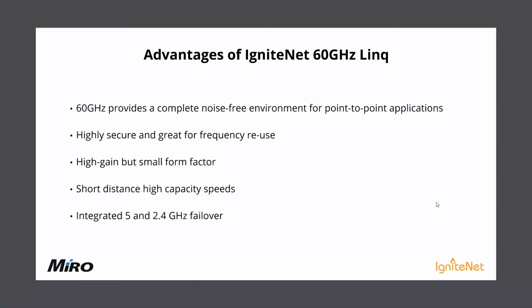And then in terms of the form factor of these units, you would think they're pretty big, but they're not. They really are a small form factor, which at the end is very beneficial for our service providers and our WISPs and for backhaul solutions, because it takes up less tower space. And less tower space means less rental costs. If you don't own your own infrastructure, rental costs are a big headache, and that is a big factor to consider when choosing a short distance backhaul solution.